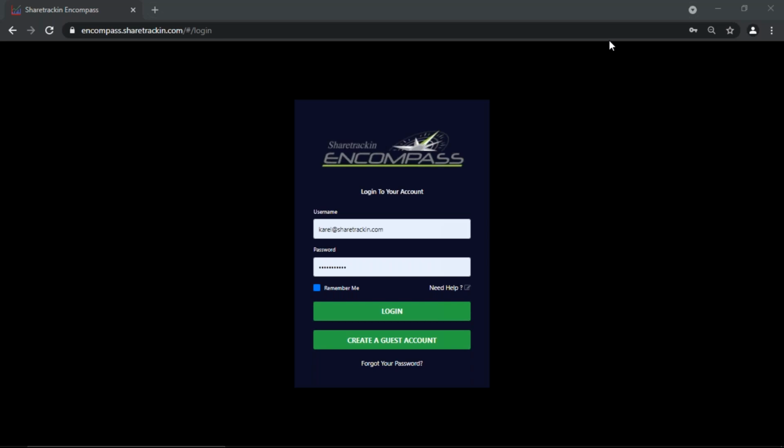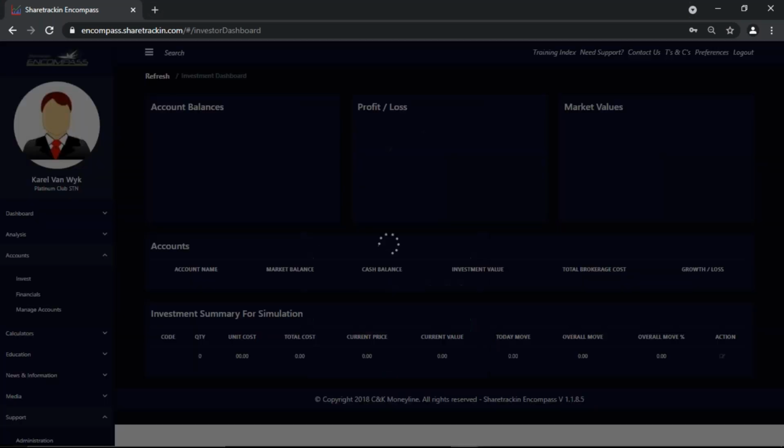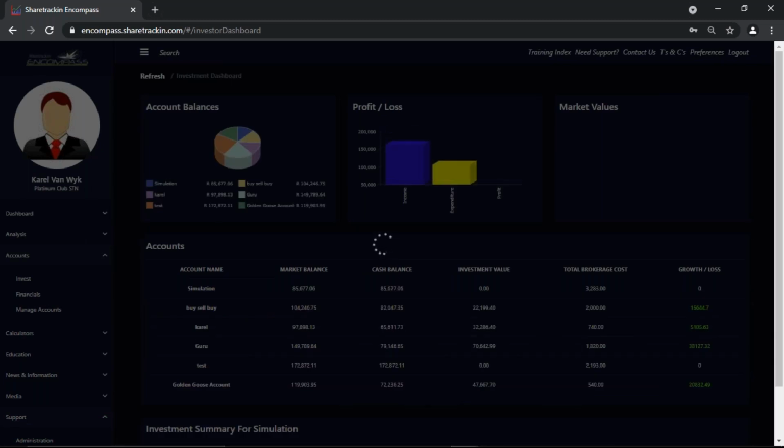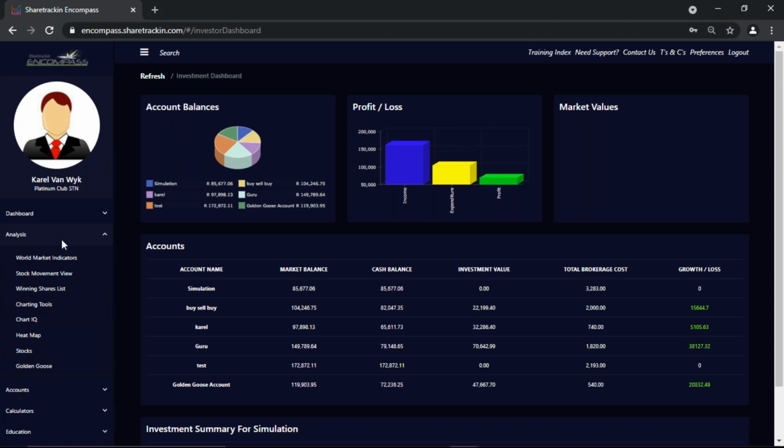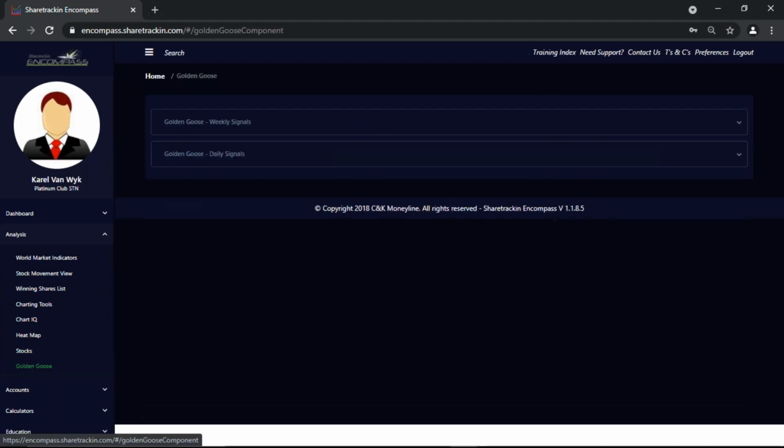First of all, I am on the Sharetrackin and Compass platform. If I click on login, we just give it a chance to log in. I will note that under my side menu on the left hand side, if I click on analysis, I would see that there's a Golden Goose option.